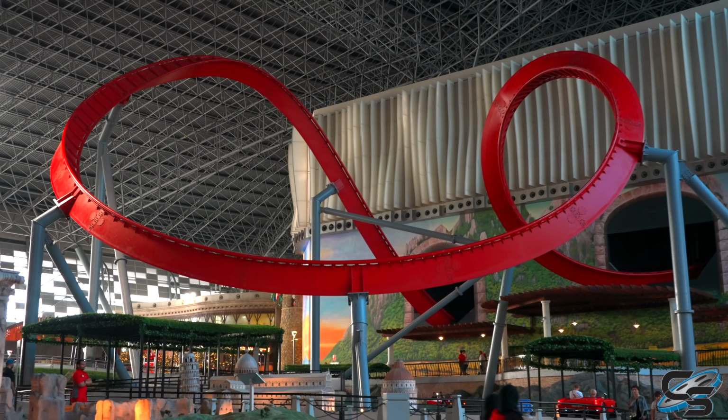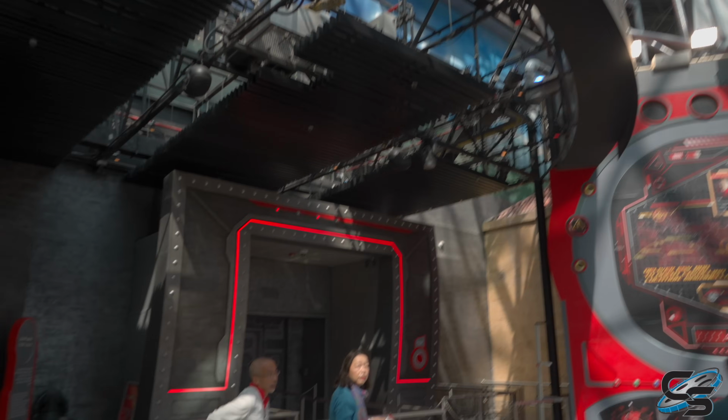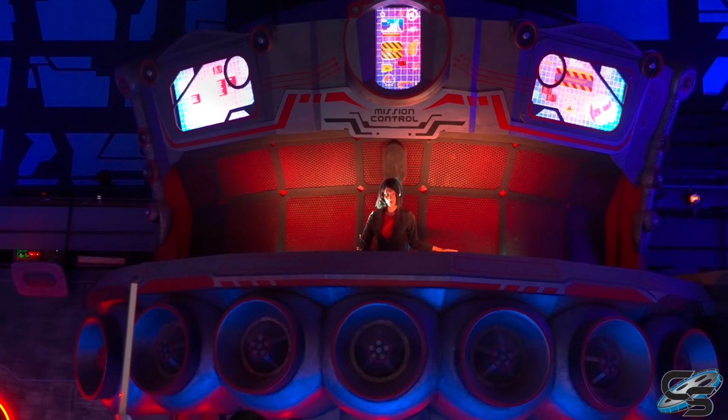Everything else is completely enclosed. You have no idea what this ride does upon entry. When you enter the queue, you'll pass through a laser corridor. There's some screens up on the wall of some agents talking you through what's going on. There's a very simple animatronic up top of someone who's like in the control booth. All they do is slide back and forth, but it still gets the job done.